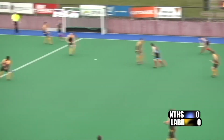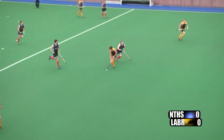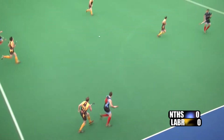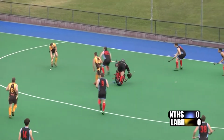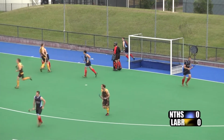And Norths with possession early, out wide with Dan Smallwood. But it's an immediate turnover and Labrador look to bring it away down the right-hand side. Andrew Ward has it in space and he links up with the captain Harris in the middle. Harris with the angle ball to the stick of Kyle Gildia, but it's cut off by the North's defence. Labrador with possession anyway, and they see it over the back line.